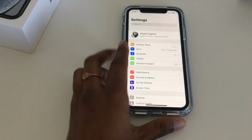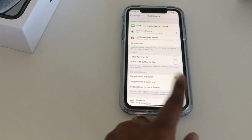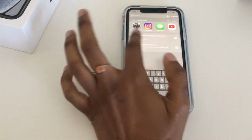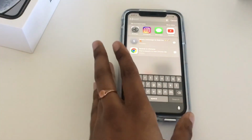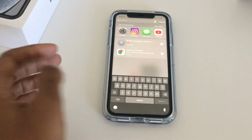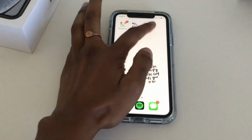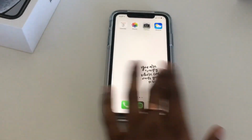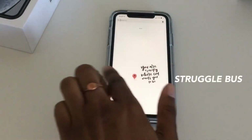So I'm going to go back into my settings again to show you exactly what it looks like. You go into your settings, you go down to Siri and search. You search in settings, just going to toggle that on real quick. Exit out, come back, and then again you pull it down. So this is what the Siri suggestions are. Basically, it's whatever apps that you use on a regular basis, and they're just there for easy access, but honestly, it's a waste of time, space, and battery life. So we're going to go back into settings, toggle it off, exit out, and go back, and there you have it. It is completely clean, nothing going on, freed up space, and the phone just looks clean.